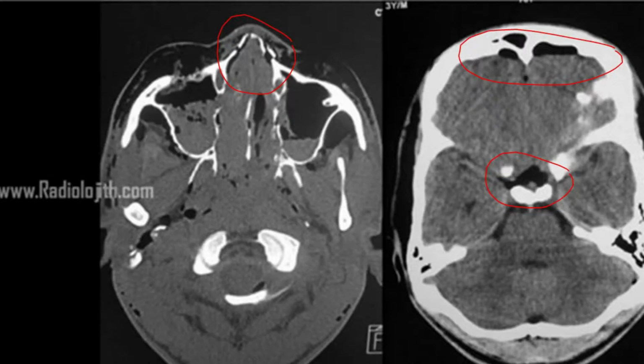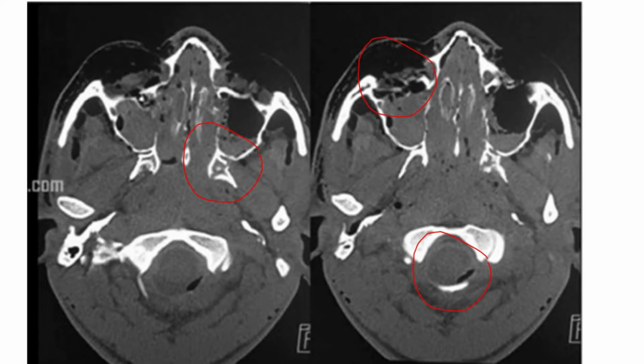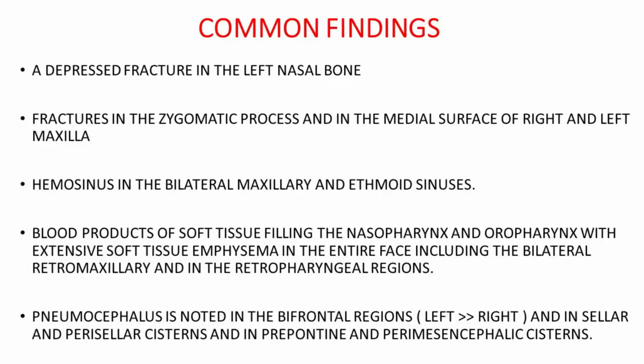The given images reveal a depressed fracture in the left nasal bone and also fractures in the zygomatic process and in the medial surface of right and left maxilla with hemosinus in the bilateral maxillary and ethmoid sinuses. Also noted blood products filling the nasopharynx and oropharynx with extensive soft tissue emphysema in the entire face including the bilateral retromaxillary and the retropharyngeal regions.